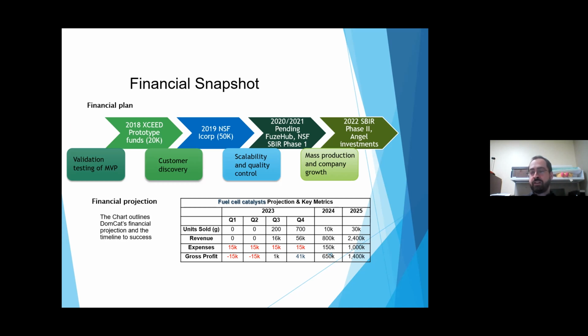Like I said, one of our big challenges that we need to address is scalability. We can very easily make 0.1 gram a day. We did get some funding through Fuse Hub just recently. They gave us $50,000 to move into scale up. And we're hoping to be able to make at least 20 grams a day to meet the major market for transportation. If we included stationary, it might be more, which would require more funding and larger manufacturing facilities. Understood. Thank you.